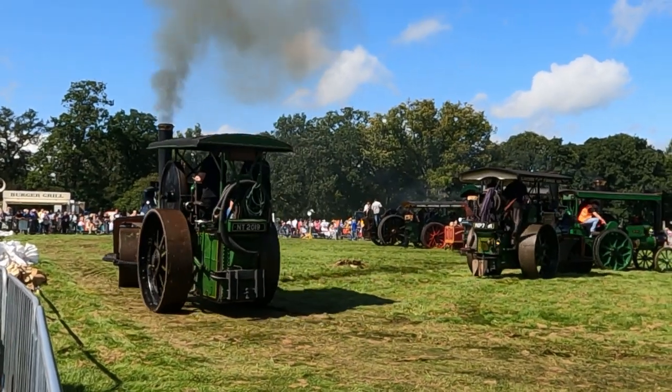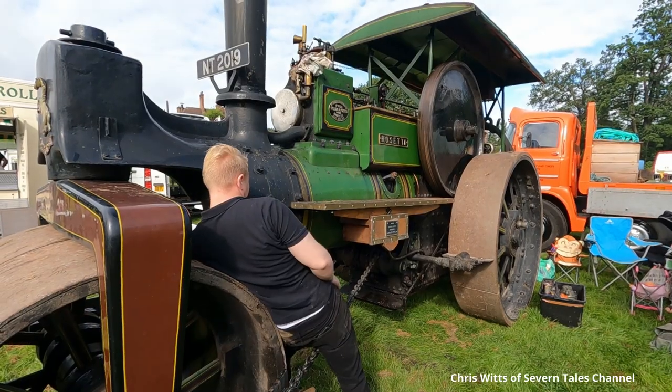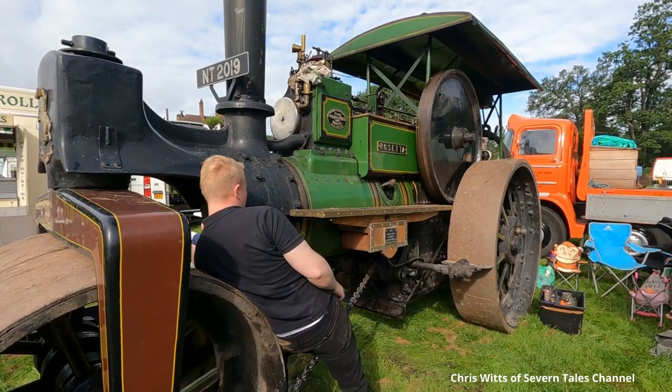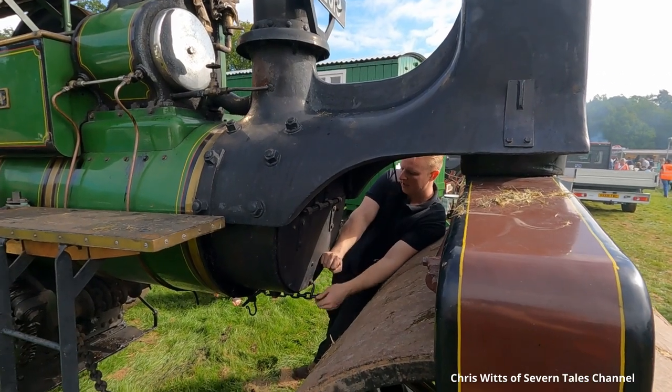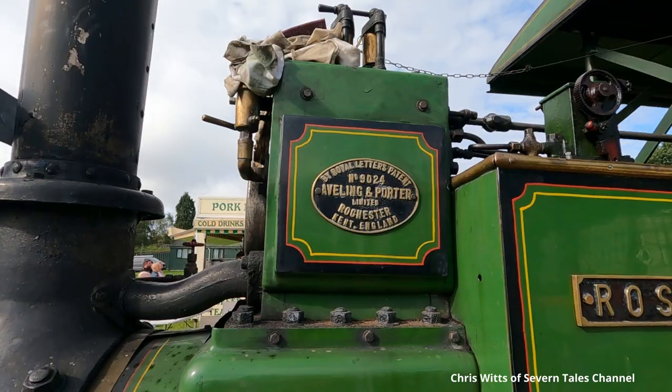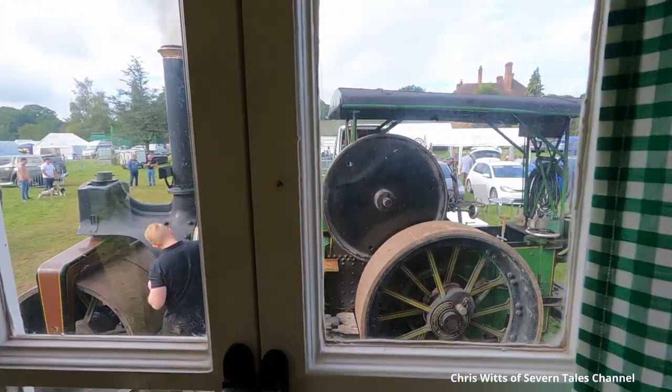We have come to the Forest of Dean to enjoy a day at the 10th Speech House Vintage Show. In this film, we will concentrate on the grand showing of the splendid traction engines here today, from Fowler, Garrett, Aveling and Porter, all here to admire and view on parade.